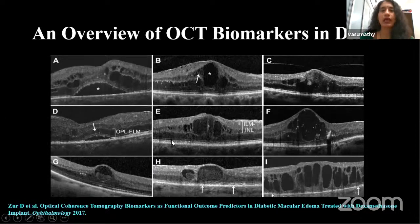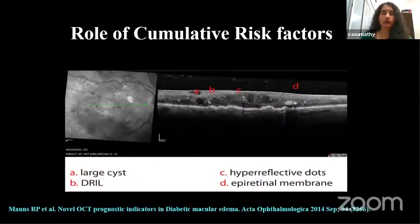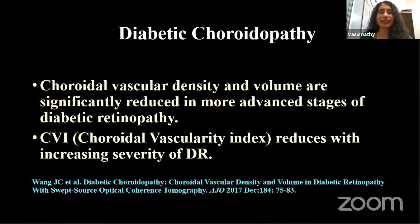So we must look at the outer retina very carefully whenever we see the OCT of a DME patient, and whenever we have about four cumulative risk factors, like this, for example: A is a large cyst, and B is, of course, there is DRIL, and C, hyperreflective dots, and D, epiretinal membrane, you know that this patient is not going to do well at all. So it's better to keep him or her informed at the beginning itself.